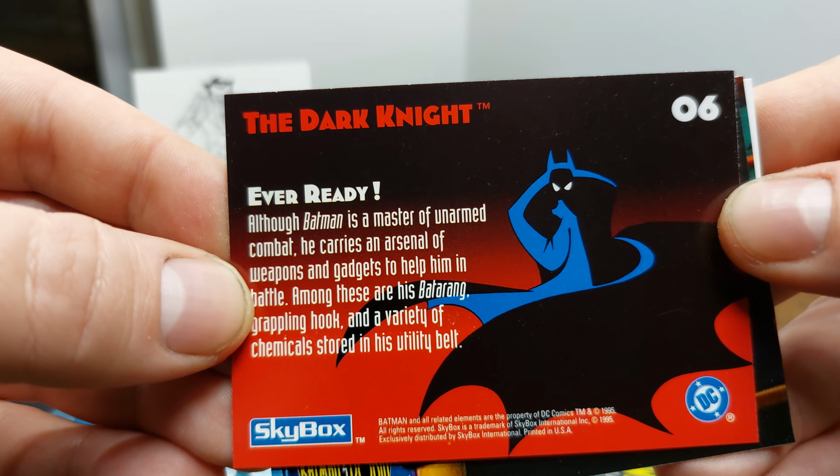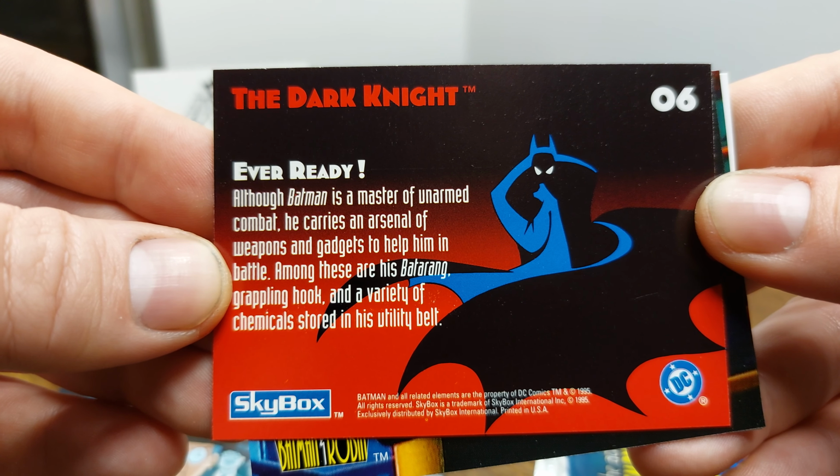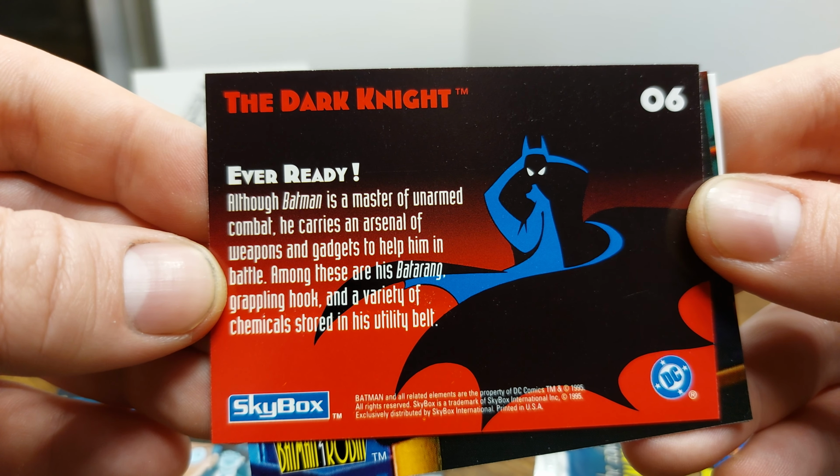Although Batman is a master of unarmed combat, he carries an arsenal of weapons and gadgets to help him in battle. Among these are his Batarang, grappling hook, and a variety of chemicals stored in his utility belt.